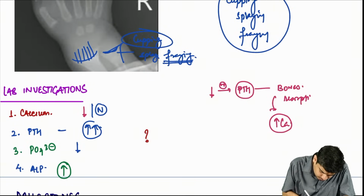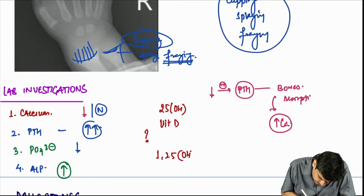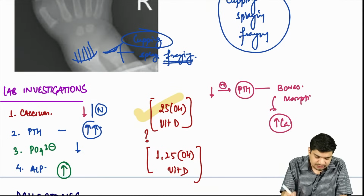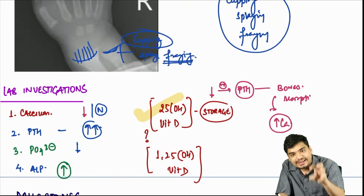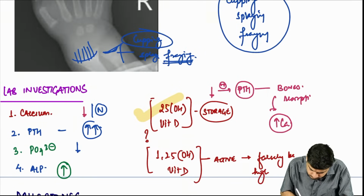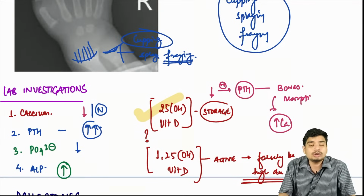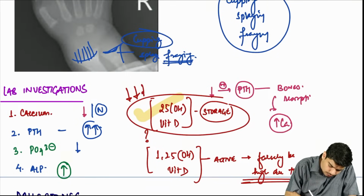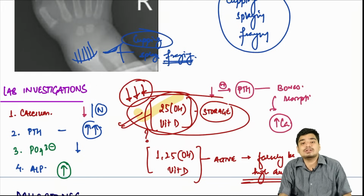If I ask you a question, should you measure 25 hydroxy vitamin D levels or should you measure 1,25 hydroxy vitamin D levels? Which level should you measure in order to detect vitamin D deficiency? The answer is going to be 25 hydroxy vitamin D. Why? Because this is a storage form. So in vitamin D deficiency, the storage form will always be low. Well, this is the active form, and it can falsely be high due to PTH action. Whenever PTH becomes high, it causes more activation of 1,25 OH vitamin D. So the active form can sometimes falsely be high. But the storage form will always be low, because you're not taking any vitamin D. That's why to detect vitamin D deficiency, we always do 25 OH vitamin D levels. Alright.